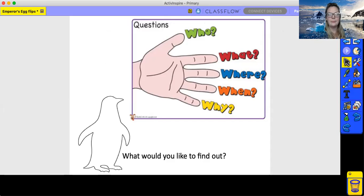Just a little reminder, questions always begin with who, what, where, when, or why. So when you write your question, you might say, who looks after the chick if the mum gets hungry? Or when do chicks decide to hatch an egg? So the question is, what would you like to find out? Remember to include a question mark at the end of your question.